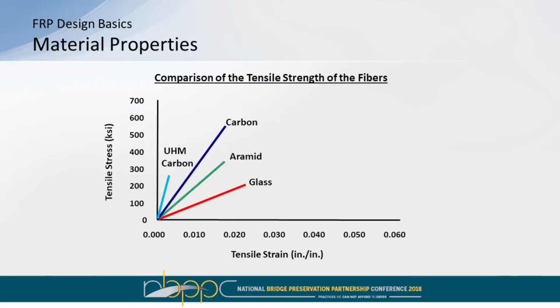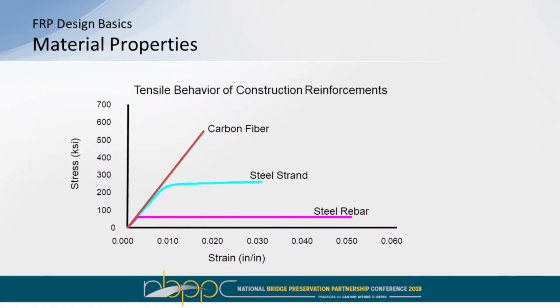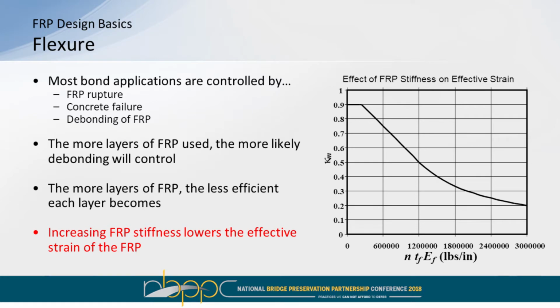This just compares the various types of fibers. It shows you how the ultra-high modulus carbon compares to the traditional carbon that's used on the majority of all concrete applications. And you can see these are all brittle materials. They don't yield like steel rebar or post-tensioning tendons. So any designs that are done with these materials have to take that into account. Compare to grade 60 bar and PT. Now these are bonded applications.